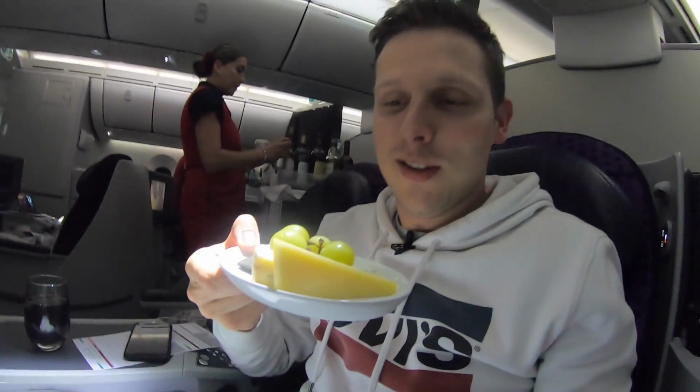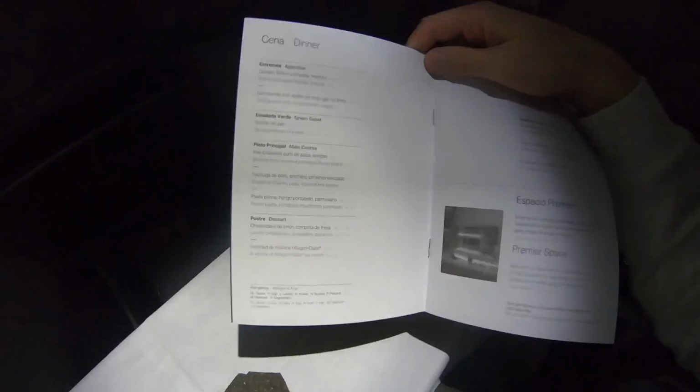So we are approximately 25 minutes into the flight. Got a little canapé, some cheese, grapes, and no idea what that is. So this is the menu for today's flight. There was pretty much a choice between beef, chicken, or pasta. And for dessert it says cheesecake, lime cheesecake. I'm definitely going to try that one as well, because on my South African Airways flight, I probably had the best cheesecake of my life, so maybe this one is just as good.